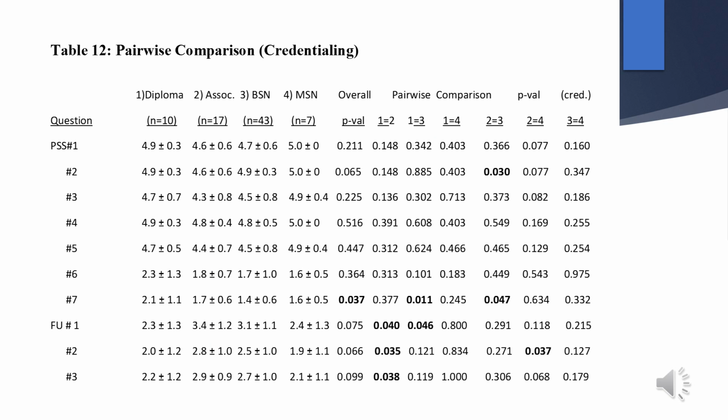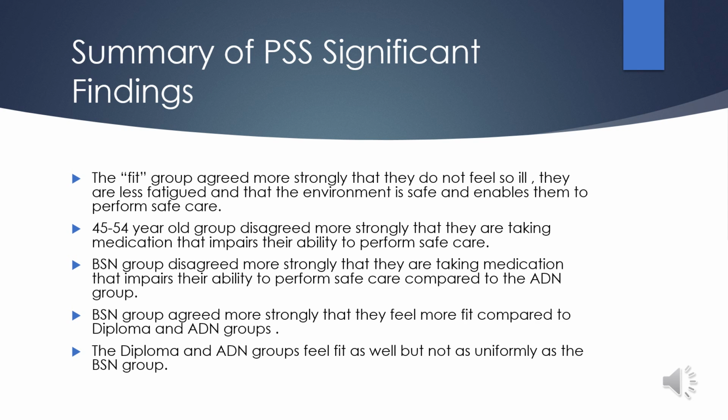Pairwise comparison was conducted to examine the relationships between the personal safety survey questions and the educational degree of the nurse. The findings will be discussed in the following slides. The fit group agreed more strongly that they do not feel so ill, they are less fatigued, and that the environment is safe and enables them to perform safe care.